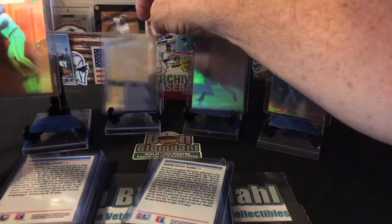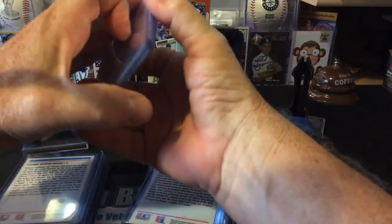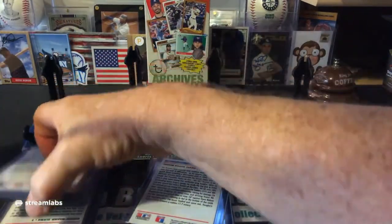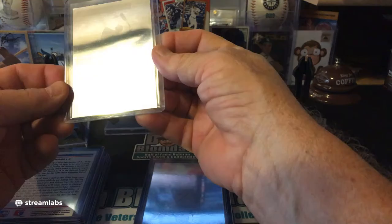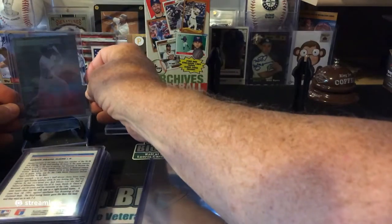All right, let me move these four cards in the books, and then move card number 17 up to its spot of prominence here. I'll straighten these out later. I think I mixed some of these up a little bit. Card number 17 here, again, Greg Vaughn with the Milwaukee Brewers.